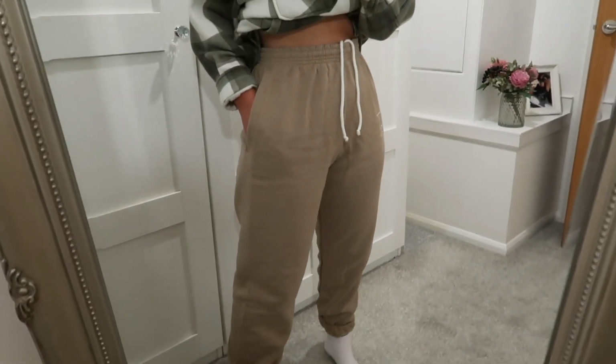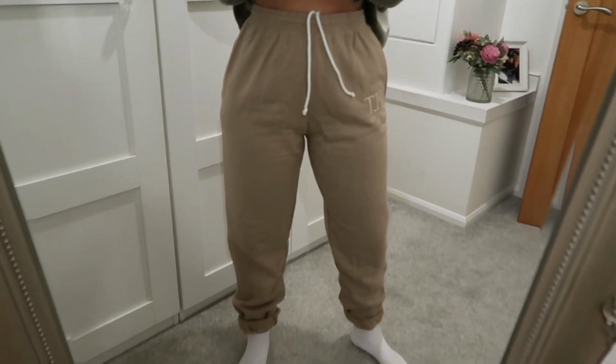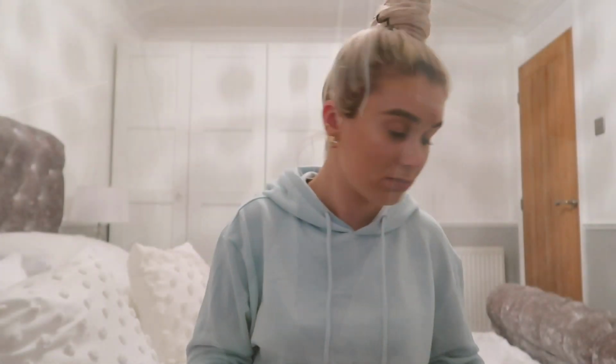As I said before, if the size is sort of 8, 10, 12 in joggers, I always go for a 10 just to go one size bigger so they're a little bit more oversized. With Pretty Little Thing joggers, I always have to roll them up at the bottom, but to be fair, I quite like that look. As you can see, they have got a drawstring so you can pull them tight at the waist, and they are elasticated at the waist as well, so again, they can pull in. Can't go wrong with a pair of Pretty Little Thing joggers.